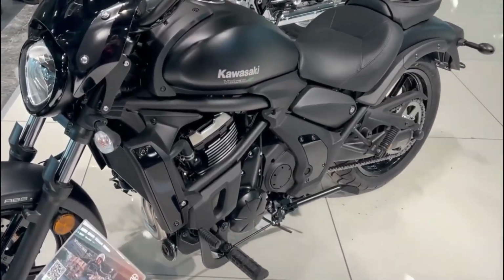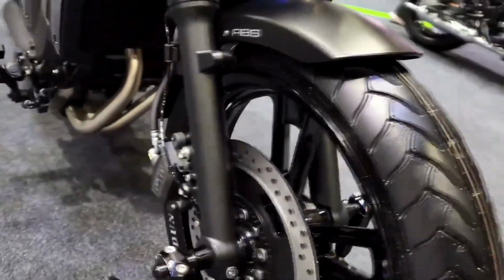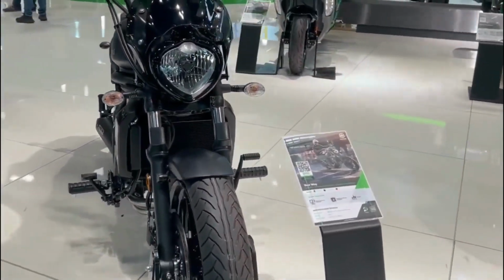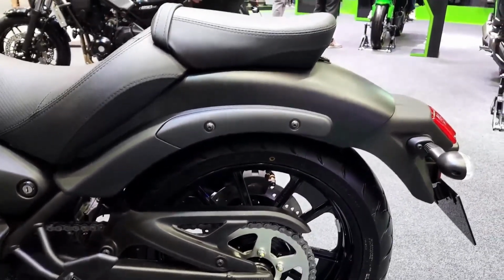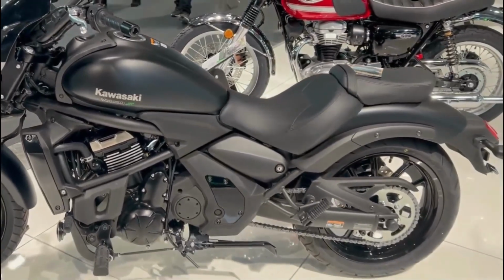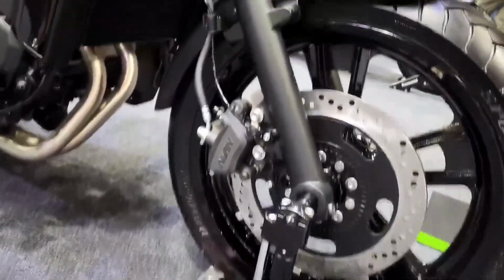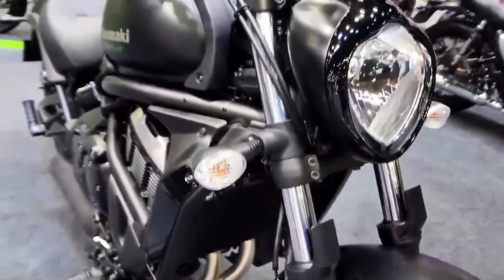Unlike any other, the VULCAN S Cruiser is designed to transport riders into a sporty realm in edgy style. Blending an aggressive ride with a vintage styling and a powerful 649cc engine, this bike kicks any experience into high gear. Whether you're commuting to work or enjoying a day trip, the VULCAN S adds confidence-inspiring performance to every ride.